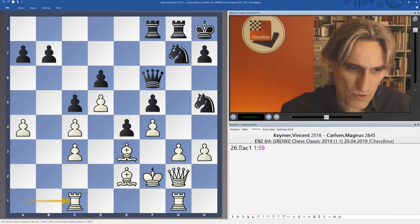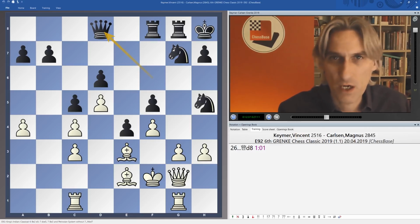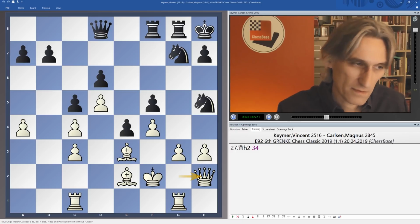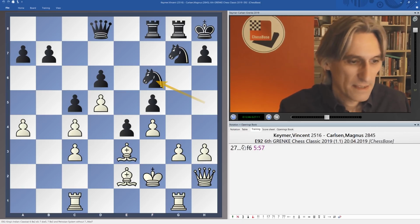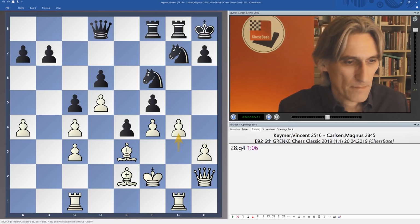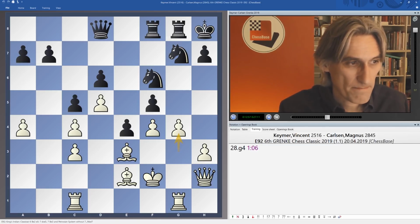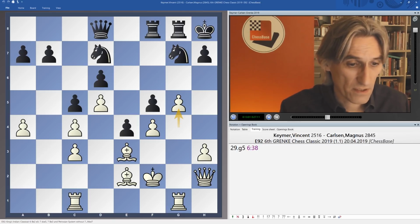But Carlsen wanted more, and by this stage, Keymer was running low on the clock. So typical Carlsen game, he's playing quickly, Keymer was taking his time, and Vincent took quite a lot of time in the opening. But he's playing well. The g4 advance has come. And white is now in the driving seat. There's no doubt about it.